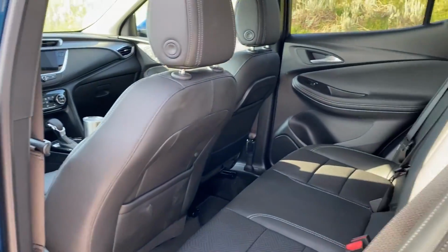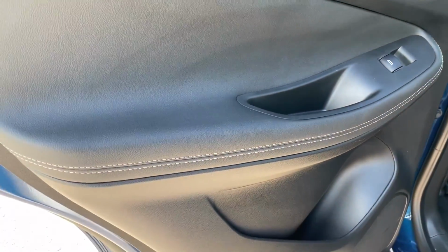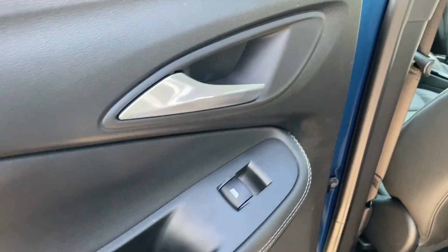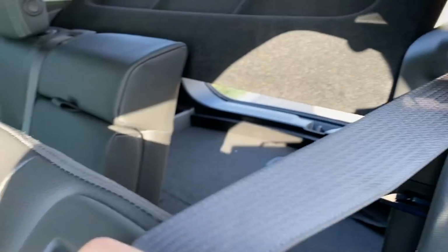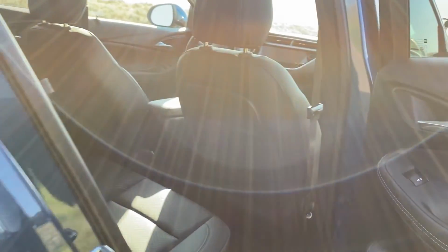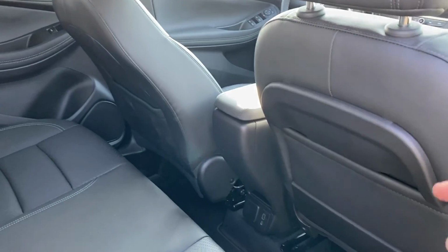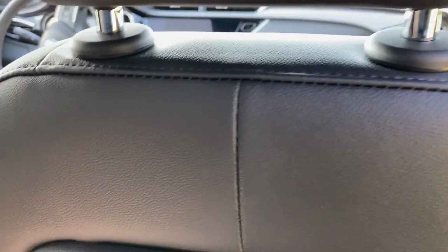As we come in the second row, you can see this is our styling for the interior. We have the nice double stitching here for the leather. This is all soft touch in here. Good door handles. But you can see this will come down, and you can have that extra space. We'll go around this other side and hop in the second row. Hopping in the second row here, I have this seat set up kind of weird. It goes back too far, so I'm going to hop in this one over here. I'm not sure what's going on with that. I have played with it, but it is what it is.